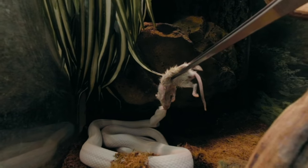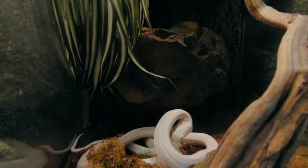Here it comes. Here it comes. There she goes. Woohoo! I love it.